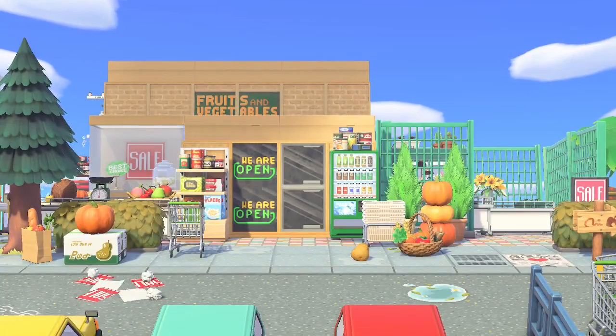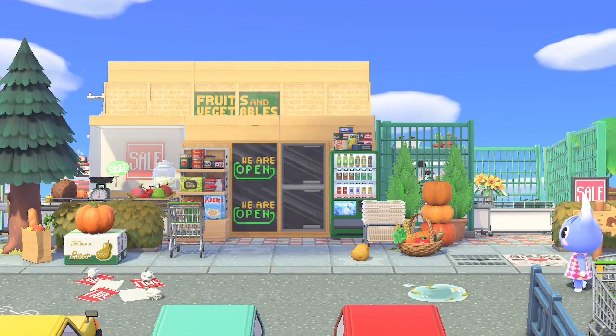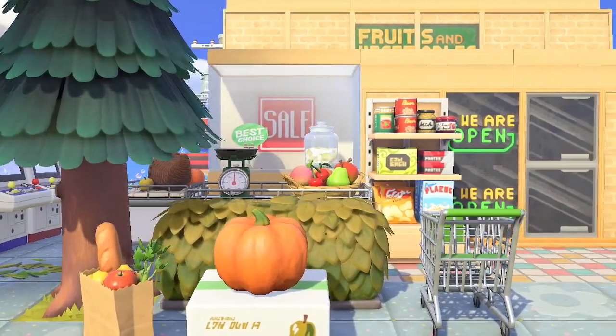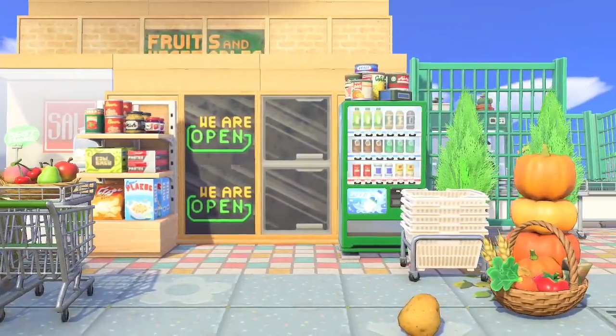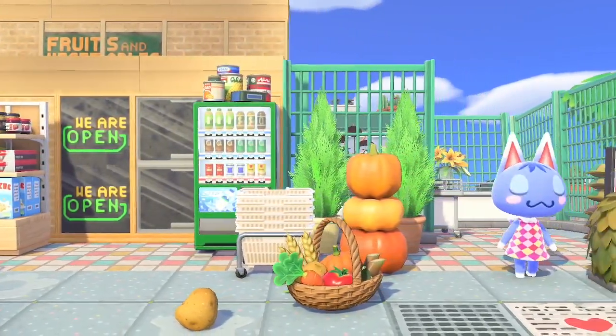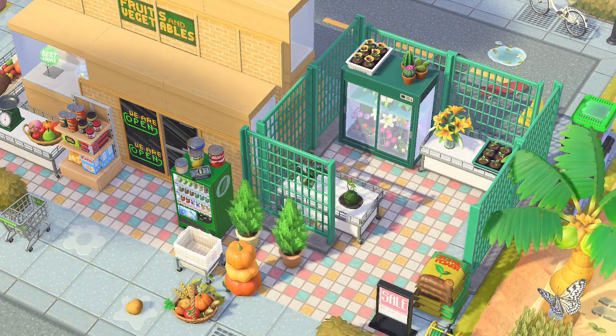Up next, we have this wonderful supermarket design by Ico.Crossing. I love the way that this looks. You have the structured building, which even has doors and windows that you can actually see through and see the produce in. That's so cool, using the wide display cabinets if you're wondering what they are.